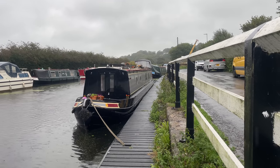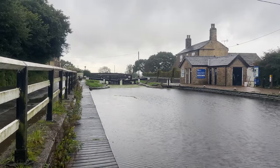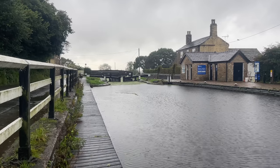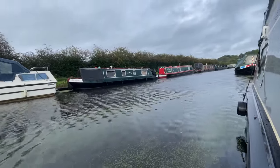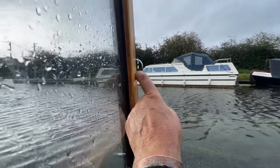Well, that's us moored up for a couple of days till we go down Johnson's Hillock locks. There are seven of them. That can wait for a couple of days. Well, as sure as eggs is eggs, as soon as we've moored up and I've taken my wet clothes off, the rain stops and the sun's out.